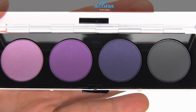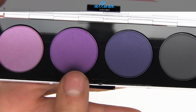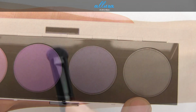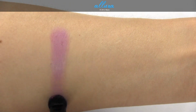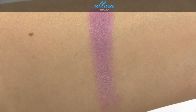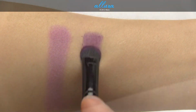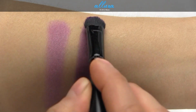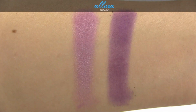For Veronica, we have this Spoiled Rich palette. The colors are Pinup Purple, Spoiled Rich, Run Run Run, and Gravel. First is Pinup Purple, which is a mid-tone violet. This is a frost formula color, but it doesn't have quite as much metallic sheen as the other ones. Spoiled Rich, which is again a frost color, but again isn't actually that frosty. It's a rich purple shade, a little bit patchy.